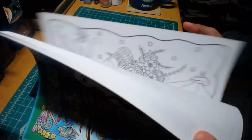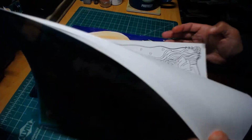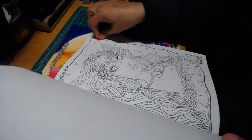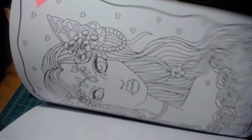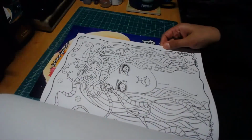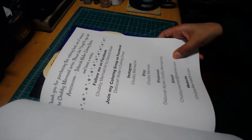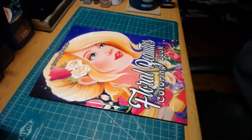I saw an image in here that I really, really like. That might be the first one I do in the book. It's this one. I love these kind of books. They have so much star power. Happily ever after. And there's the groups and things that she's known as Chirpy Mermaid. You all know when people say Chubby Mermaid, they refer to Deborah Muller.